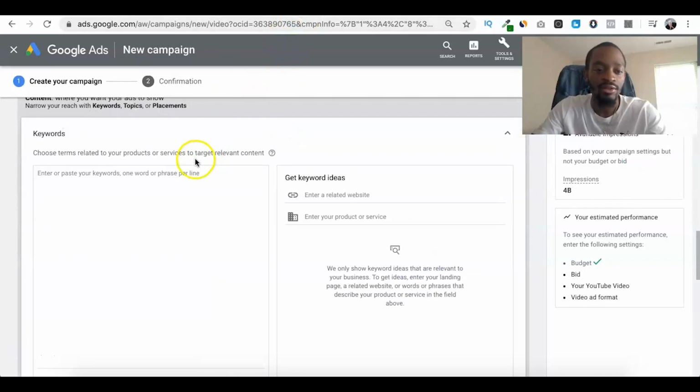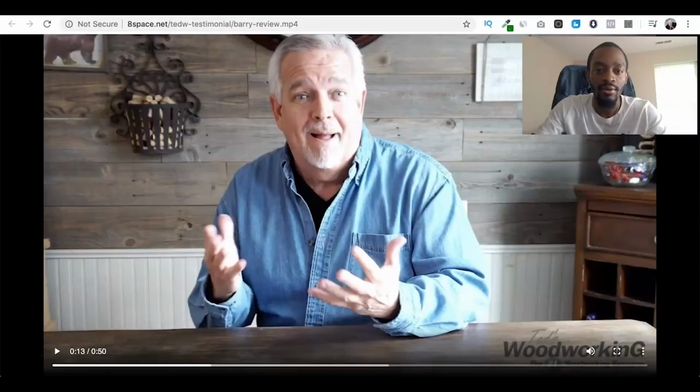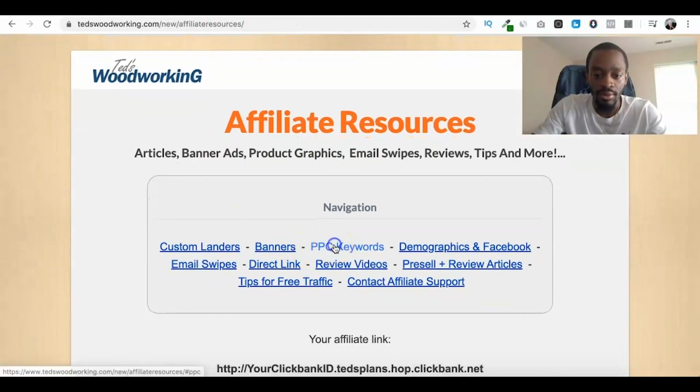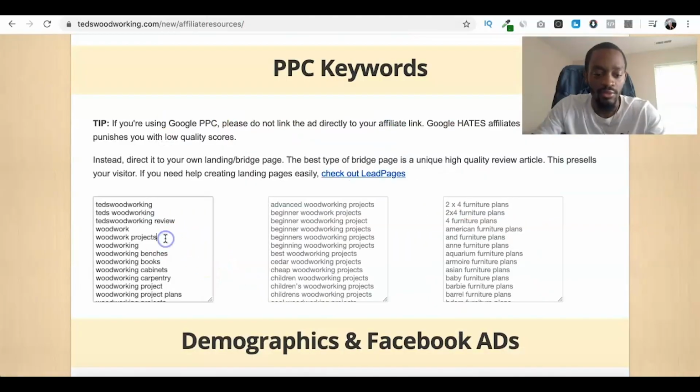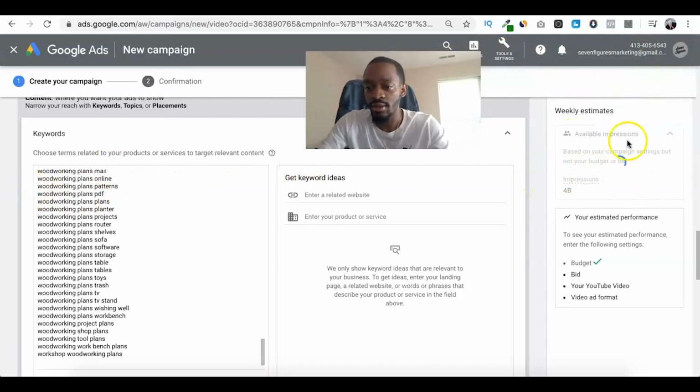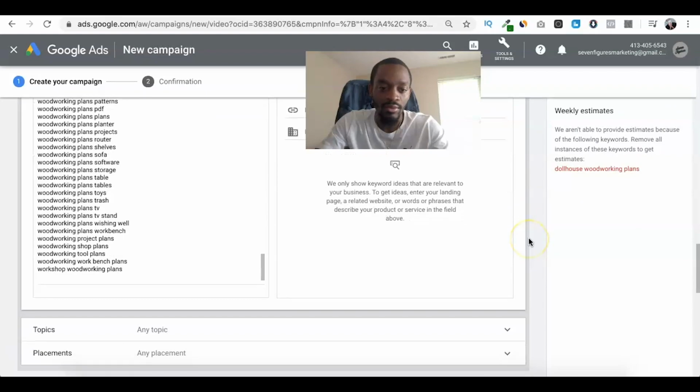Now we can go back to the affiliate page and copy those keywords I was talking about. And let's go to it right now. PPC Keywords. I'm just going to take this one group of keywords instead of doing all 3. And go back to the campaign, paste that in there. And on the side right here, as you can see, you can get all the weekly estimates and impressions and stuff that you're going to get according to your bid that you set up or your budget.